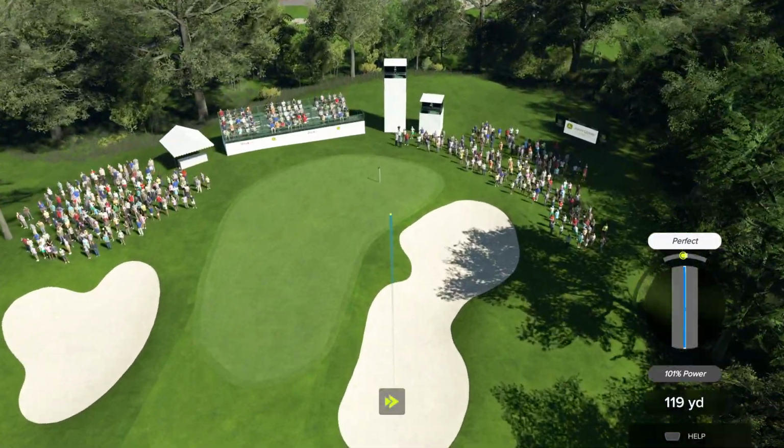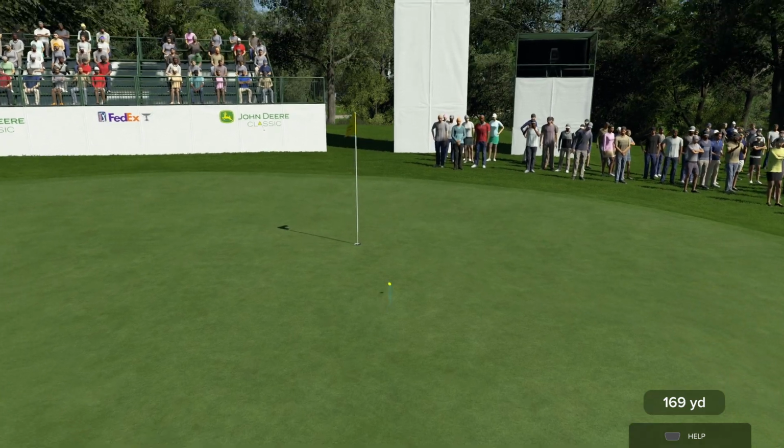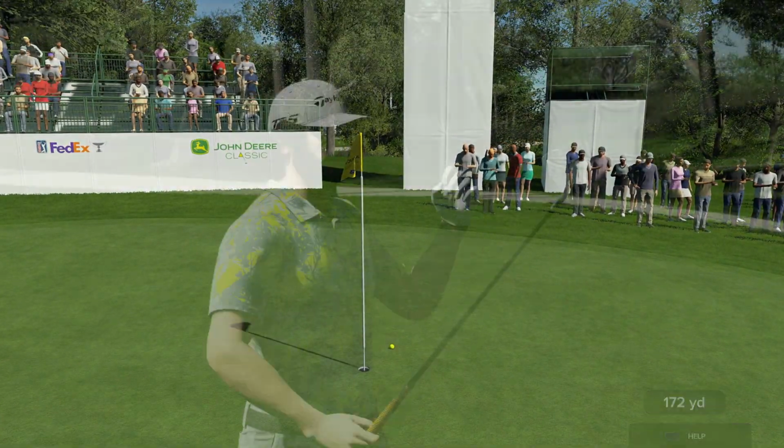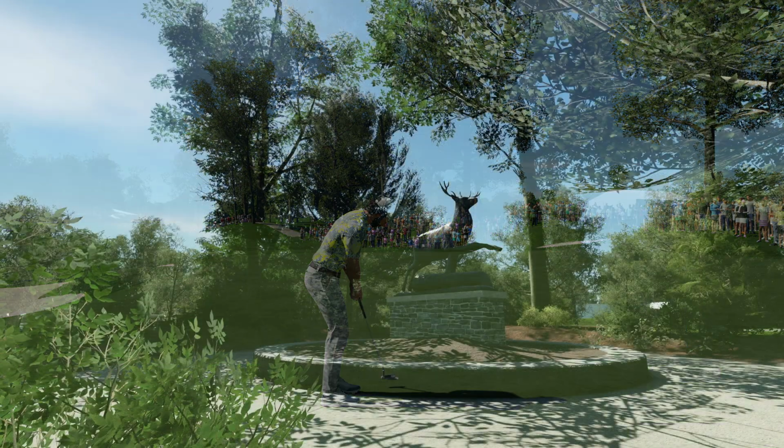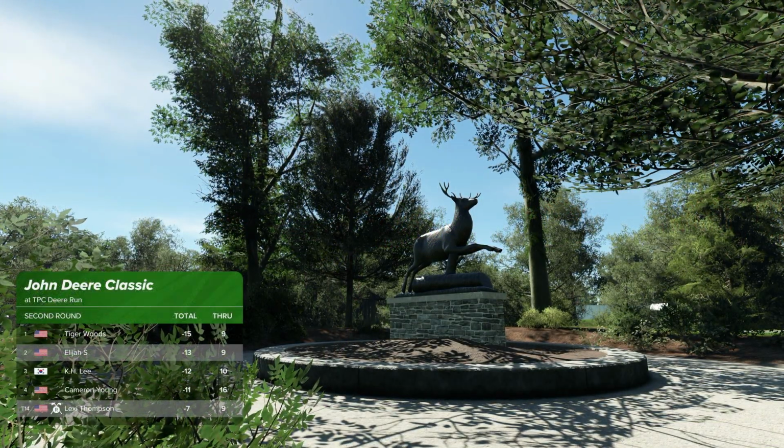Perfect. They've chosen to club down here. When you're on that downhill lie, take one less club. Good shot in there. Boom. I like their chances for making birdie.